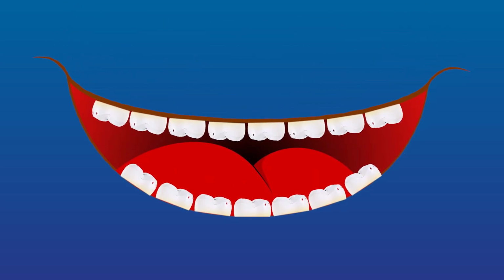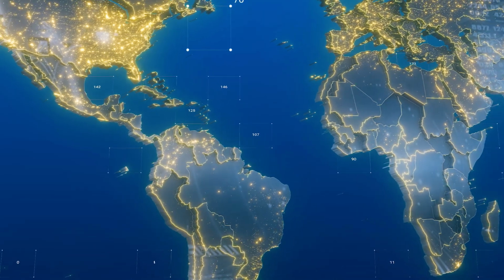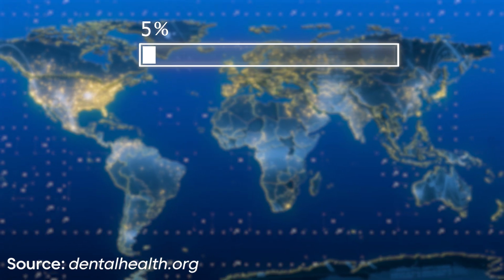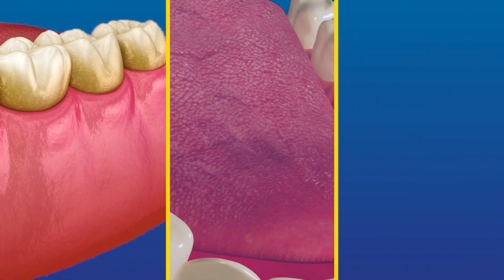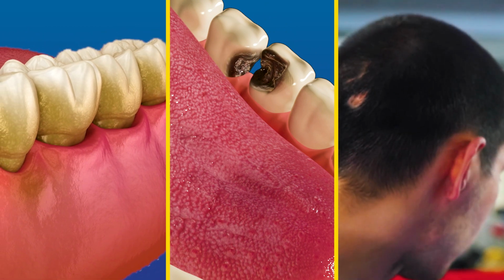You may be wondering if you can still receive braces if you have one or more false teeth, or even if you are missing a tooth. It is not uncommon for a person to have a missing or false tooth. In a study across 19 countries, researchers found that an average of 19% of the population wear some form of denture. Gum disease, tooth decay, and injury are the most common causes for non-hereditary tooth loss.